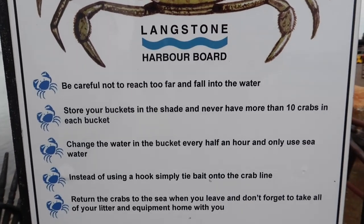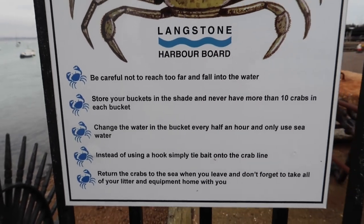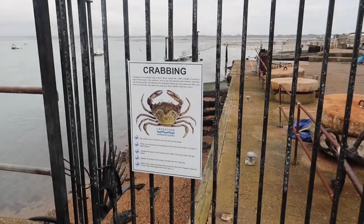A few little tips about crabbing there. Catch a lot of them down by Canoe Lake in Southsea.